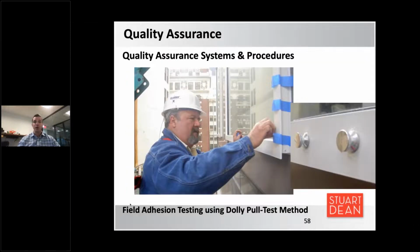And then we always put up mock-ups in these areas whenever we're looking at new structures for installation. We put it up, we make it look beautiful, and then we destroy it. So we're testing for adhesion. This particular methodology is called the dolly pull test. We glue dollies to the new coating system, and then we use pressure to pull these dollies to ensure they're within the right standards and specifications of that.